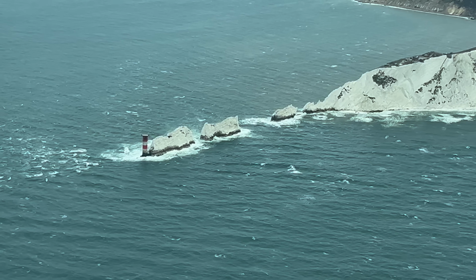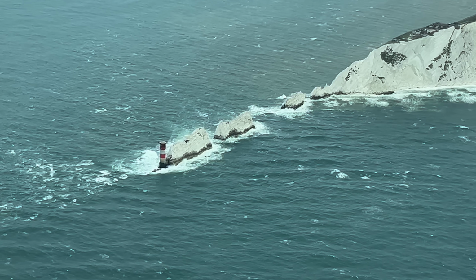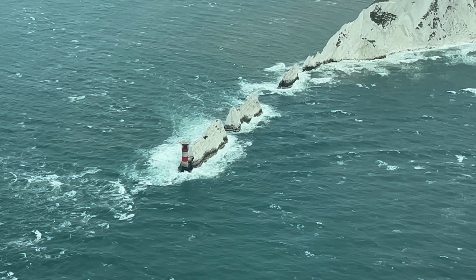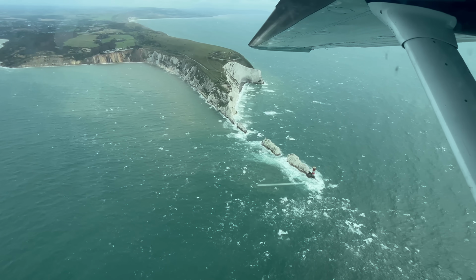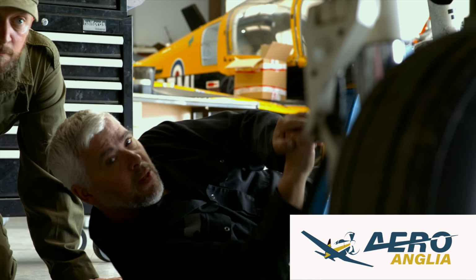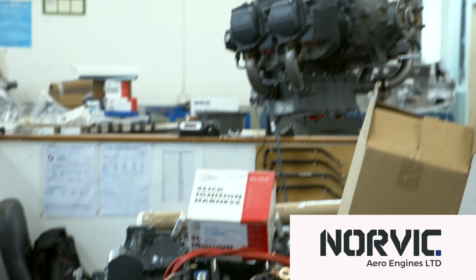We've been talking about engines here today and the benefit of flying with 2 rather than 1, as I do, especially for large distances over water. I don't have the luxury of 2 engines, unfortunately, so instead I rely on my maintenance organisation, Aero Anglia, to keep my Arrow in tip-top condition. Plus, for any engine-related issues, I consult with Norvic Aero Engines.